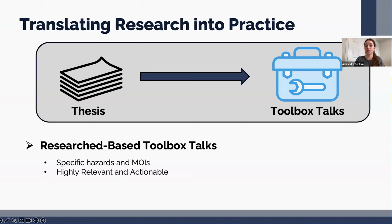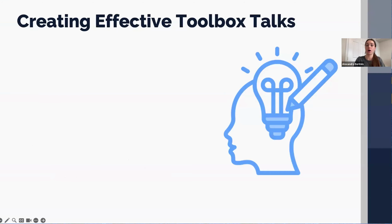By focusing on these specific risks, we're ensuring that these talks are not only highly relatable, but also very actionable for these exploration workers. Now I'm just going to go through our process of creating these toolbox talks. Because the thesis forms the foundation of our talks, we carefully analyze the thesis to pick out recurring safety challenges. To really bring these findings to life, we selected specific cases from the PDAC database as well to provide concrete examples for each identified challenge.